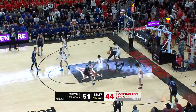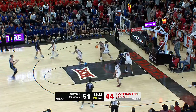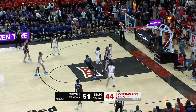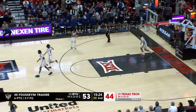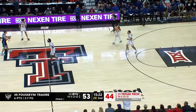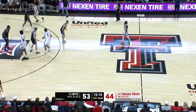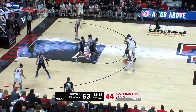Inside, Traore. Tracked down by Saunders. Kept his pivot foot. Traore, push shot, good. Traore went to school on Khalifa. He wasn't leaving that push shot short. Good effort by Saunders on the glass. We've talked about Richie Saunders scoring, but for this team, when you watch him this year, he does a lot of dirty work around the basket.